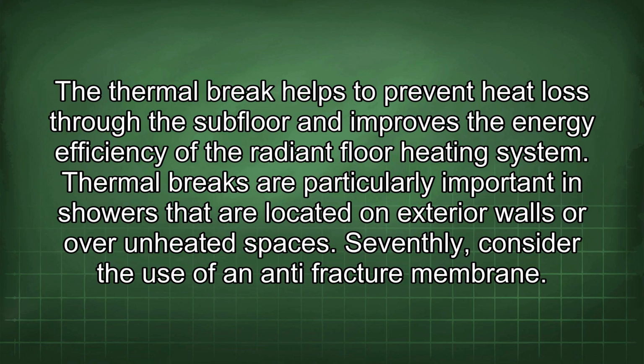The thermal break helps to prevent heat lost through the subfloor and improves the energy efficiency of the radiant floor heating system. Thermal breaks are particularly important in showers that are located on exterior walls or over unheated spaces.